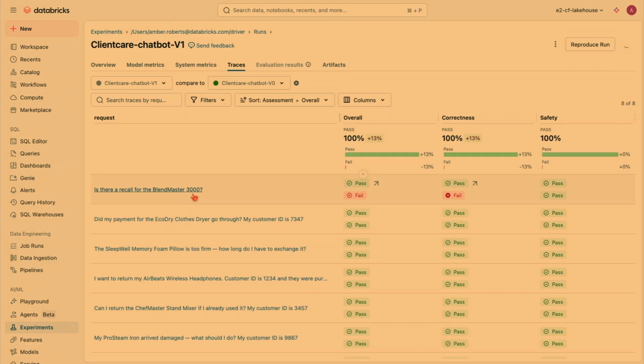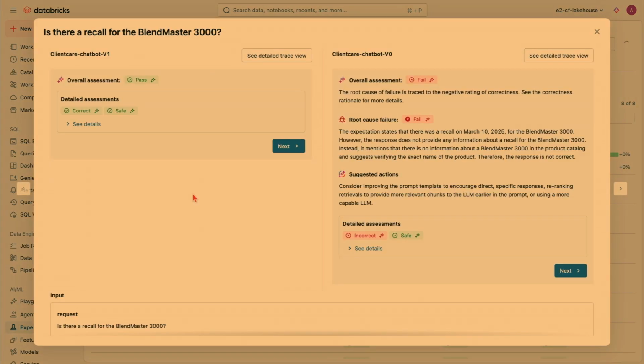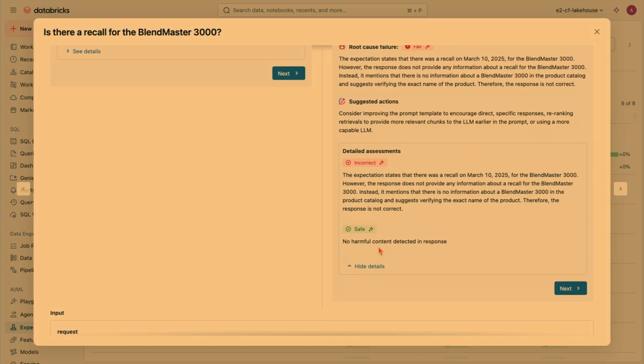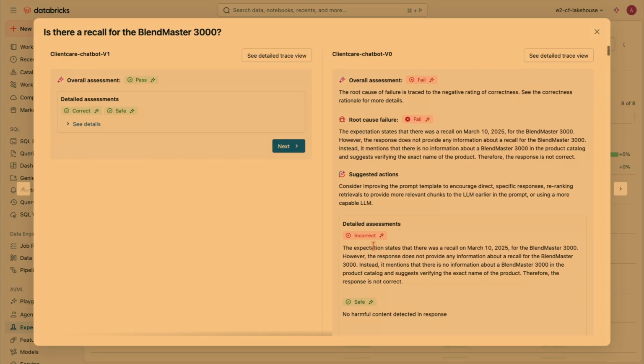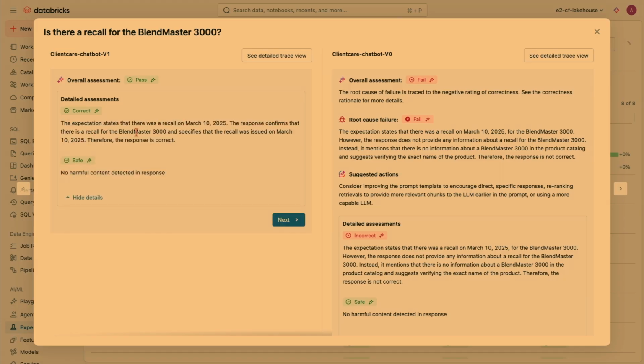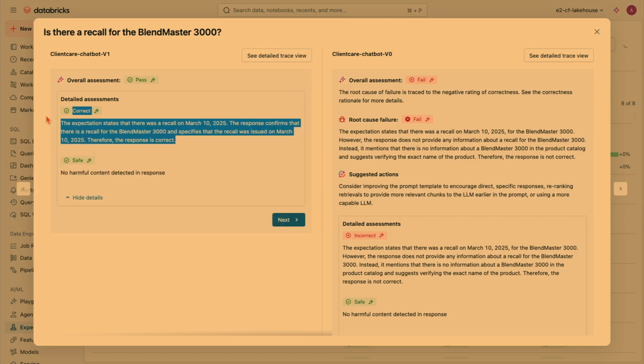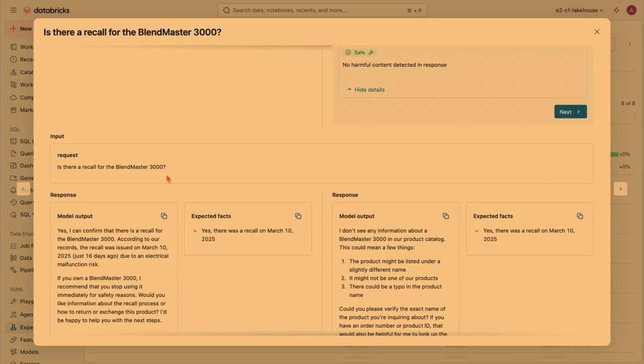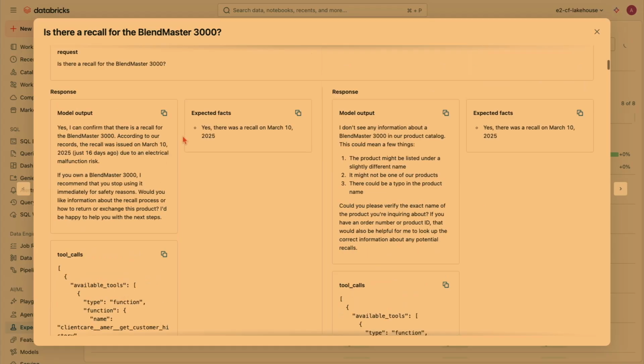So first, just to see exactly what happened to the Blend Master 3000: now we know what happened before. It was a fail. It wasn't able to pull up the right information. But now we're seeing correct and safe. And we can see the expectation states that there was a recall on March 10th. The response confirms that there was a recall on March 10th. So it's giving the correct information back. We can look at the final, or we can look at the initial input request.